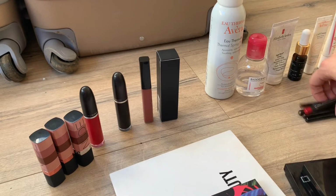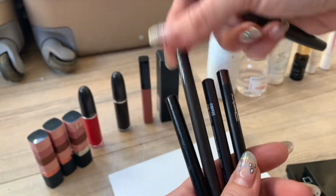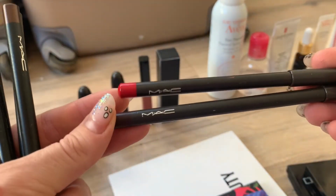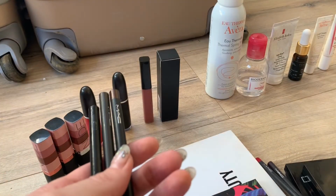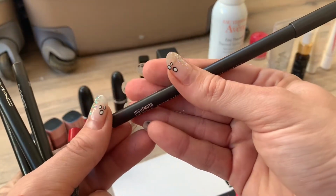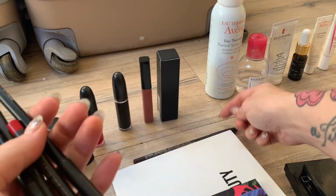And then I'm going to add a couple of pencils as a last addition. So I've chosen 2 lip pencils. I've got a red and a deep burgundy, which I love. And you can use this burgundy Night Moth pencil on the eye as well if you wanted to create something a bit more plummy there.